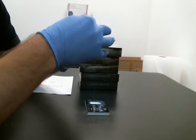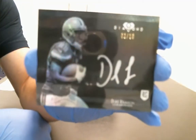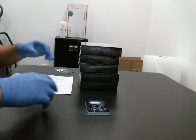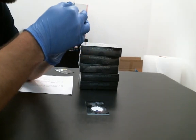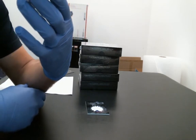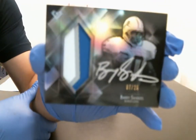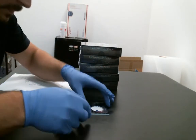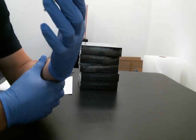First card, number 2 of 10 to the Cleveland Browns, Duke Johnson. To the Detroit Lions, 7 of 25, 3-color patch, Barry Sanders. And to the Indianapolis Colts, 49 of 150, 2-color patch, Josh Robinson.